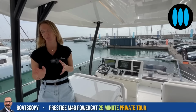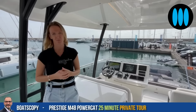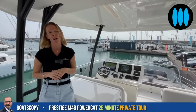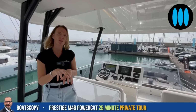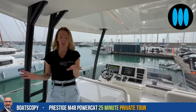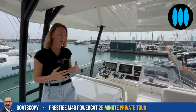In any case, the catamaran maneuvers and handles very easily because you have only one bow thruster aboard. Yes, because the fact that the engines are far apart from each other makes the maneuvering much easier for the boat. So rotating on its axis, it's just the two engines that do the job. The bow thruster is just to move away from the dock.